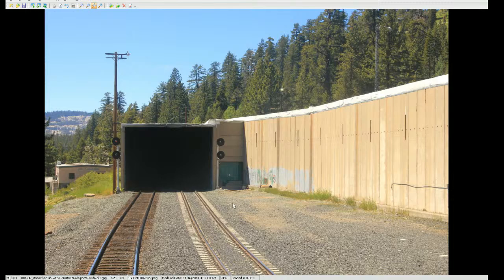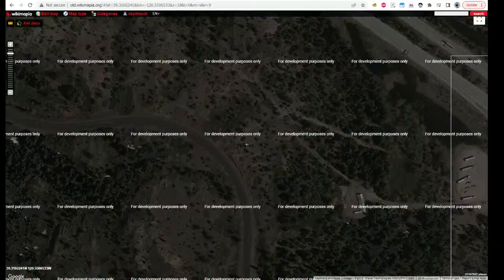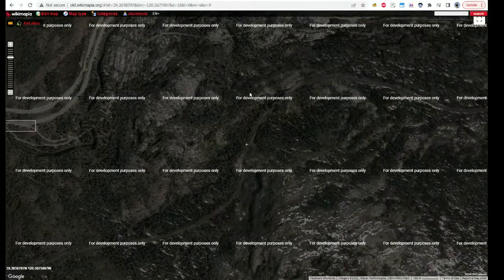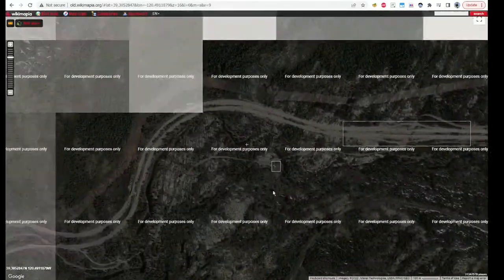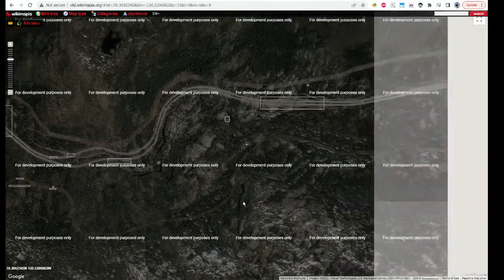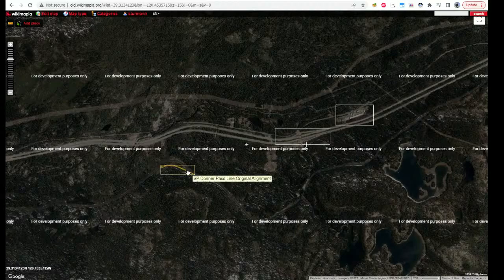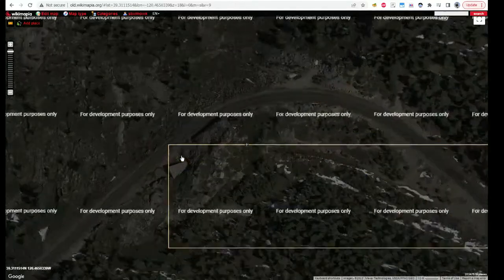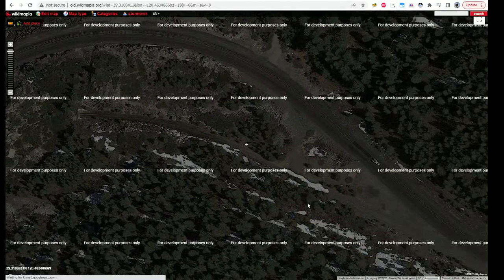This is Norton. This is the summit, or right abouts. Again, you have this very elaborate covered interlocking. What makes this very special is this is the end of what used to be. Hold on. Oh, sorry. That's where that alignment change was. It's quite a bit farther down. Yeah, there was an old tunnel there. But they were able to put both tracks around the outside of it.